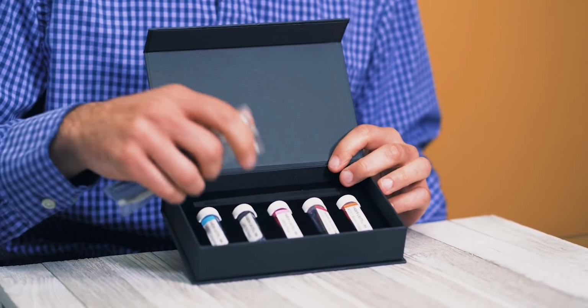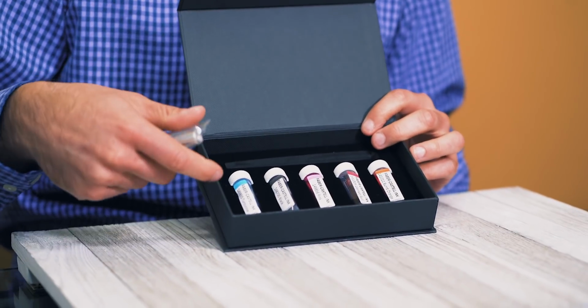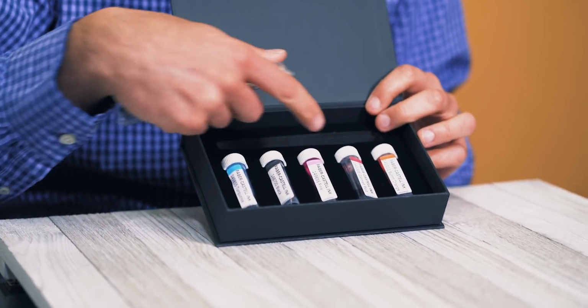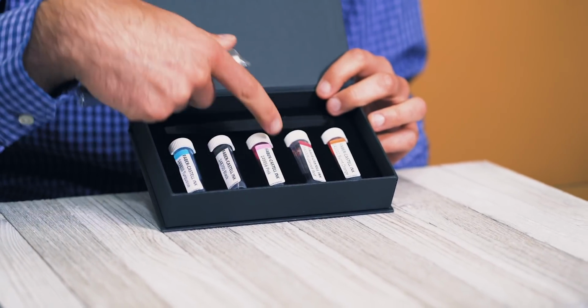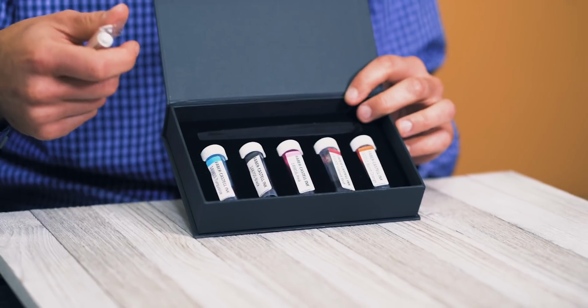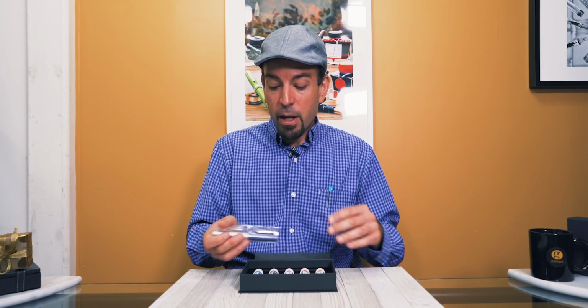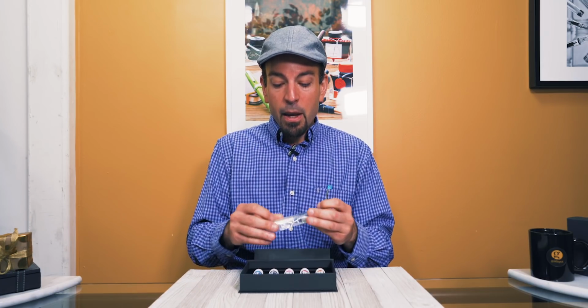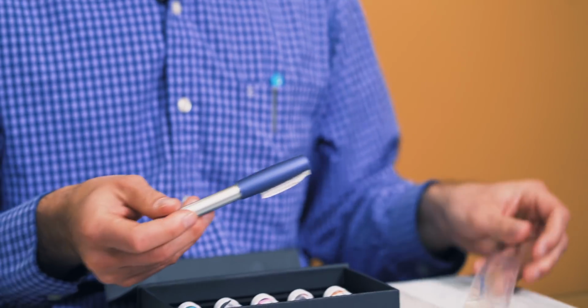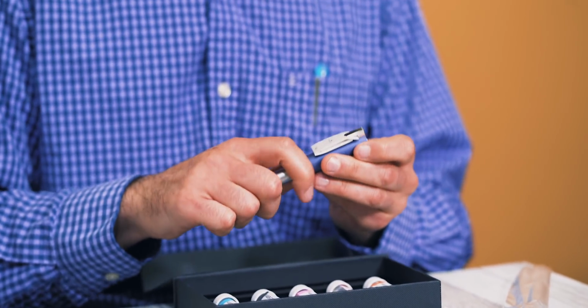So this was our weekly dip a few weeks ago, and you can see it comes with 5 different Faber-Castell ink samples, which are not only named, but also color-coded here too. And they have the part numbers on them, so if you really like the color, you could go and reorder them on Goldspot.com. And we also have the Faber-Castell Loom, which is a great entry-level fountain pen.